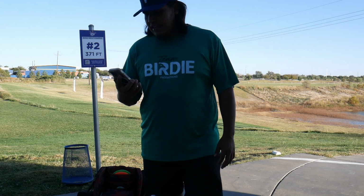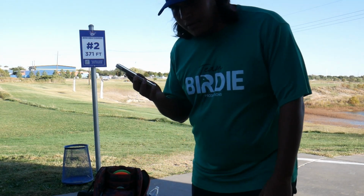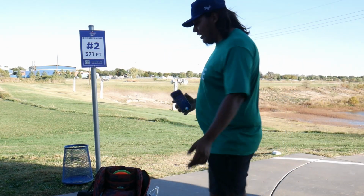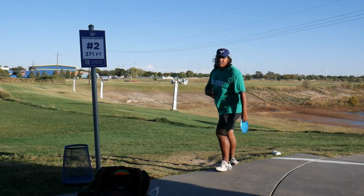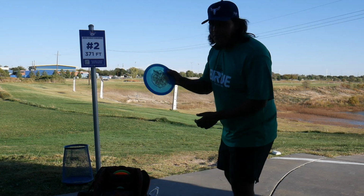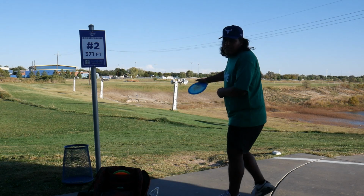So Siri, can you please bless me and pick a number between 2 through 12? It's 7. So Siri's liking the number 7 and number 8 right now. Since we do have a little bit more of a right to left wind, I think it is a shot for the Leopard 3. So I'll just pitch it off a little bit right, and let's see if it just swings in.